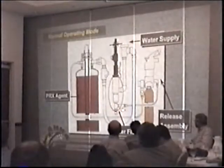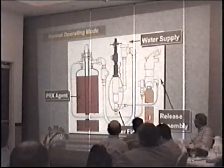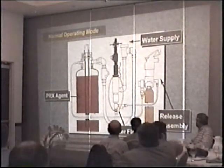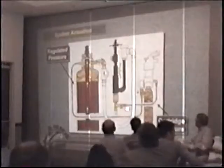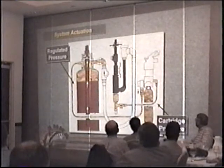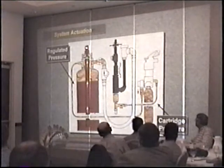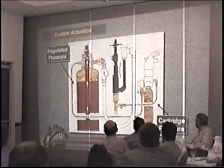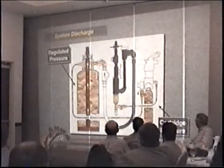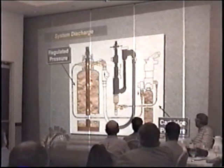This is how the system operates. You've got your PRX or your firefighting agent in here. You've got your cartridge in here, water supply up in here, water flow valve down in this area. Cartridge is pressurized via the fusible link or the manual pull station pull. Agent starts, pressure goes into the bottle and the agent starts coming out. As soon as the agent comes down to the bottom, the water flow part of it starts in.